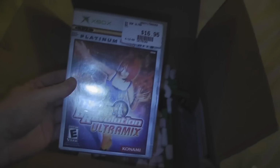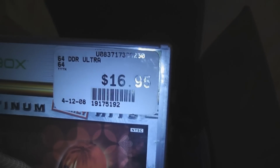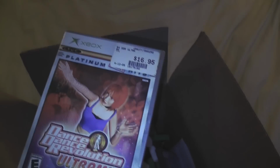See, and this sucks, because this one here, Dance Dance Revolution Ultra Mix, I didn't pay the $16.95 for it. Don't worry about that. I think it was only $3, but it's the Platinum Hits version, and it's not in the best of shape, and it doesn't have the booklet to go with it. And the thing that sucks is I didn't buy a copy at the thrift store for $3. That was the original, not the Platinum Hits, because I had this coming to me.